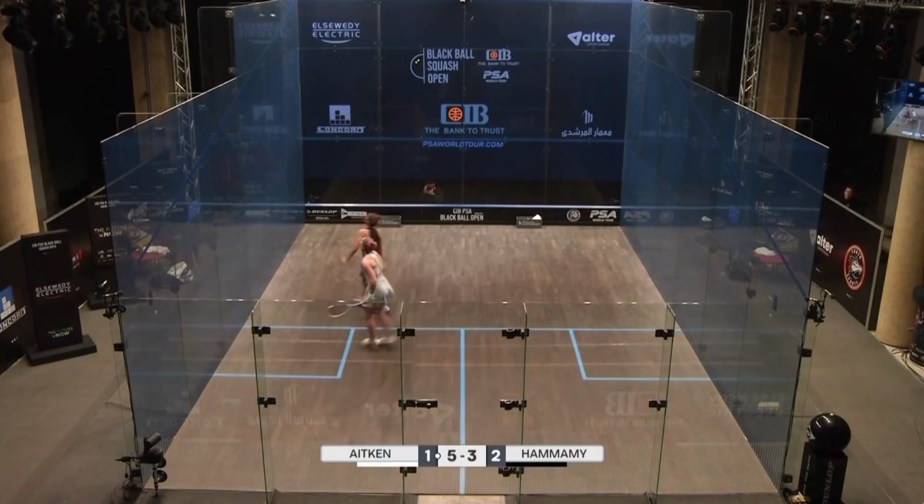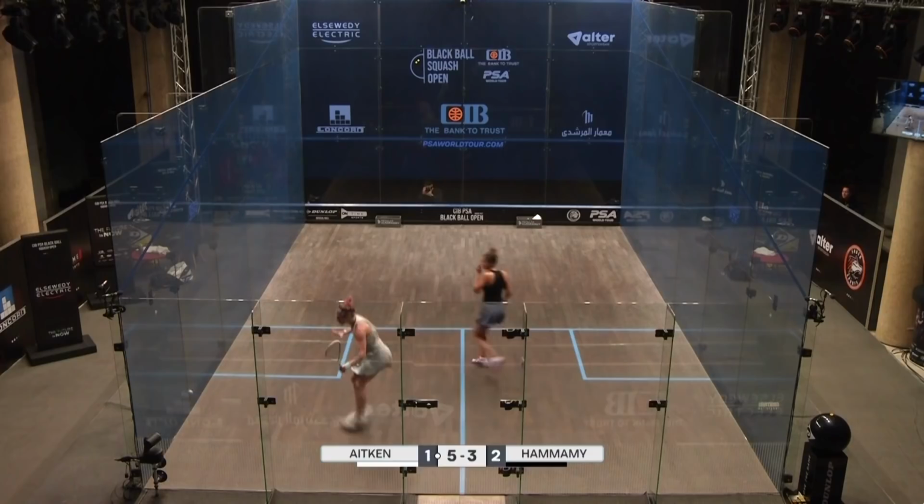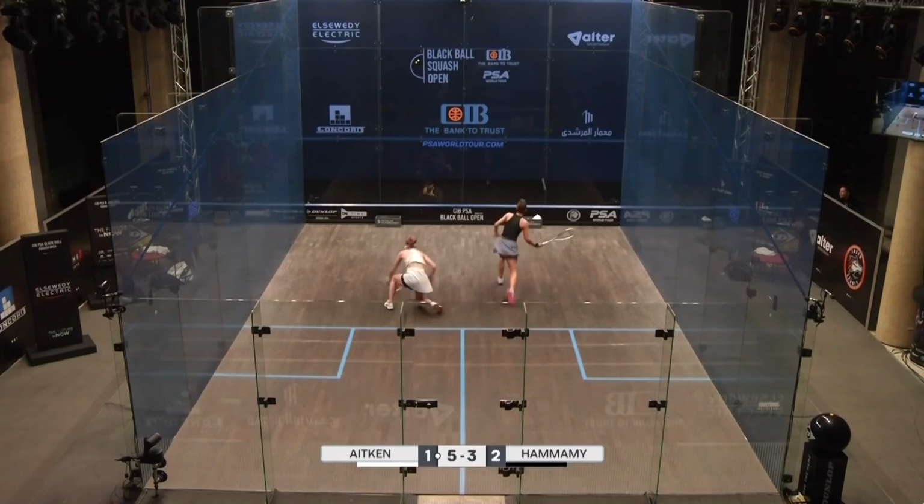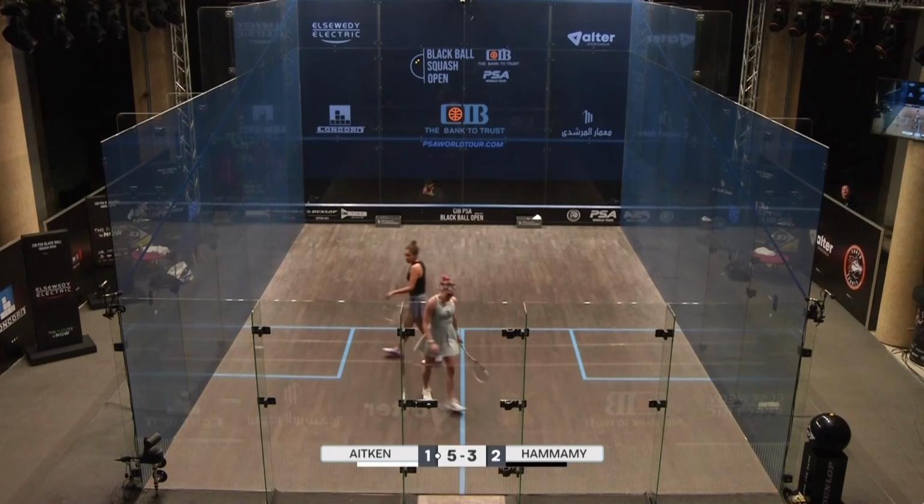That one too is a nice change. You see the ball staying low in the back corners. Oh, that stays in? Yeah, it's a great shot. This is unbelievable pressure. She's got it. Oh, she's still in the rally. This is unreal. Oh, what a rally. Brilliant. Terrific rally. Absolutely brilliant.